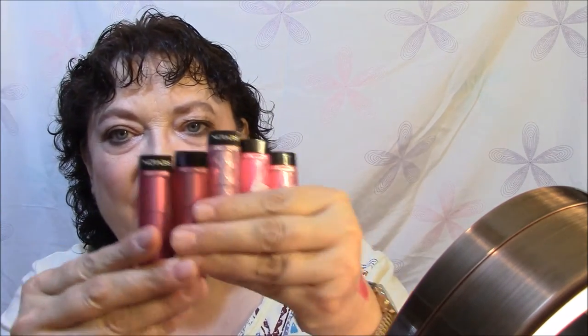Show you these. These are my Revlons, and that is kind of the color wheel there on those. Okay. Never hear anybody talk about Almay. But these are what they look like. And this is 100. Pink medium. That's what that looks like.